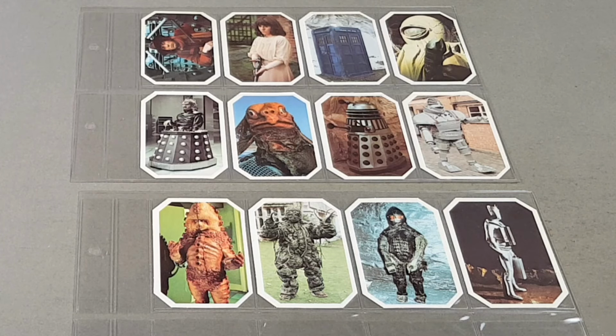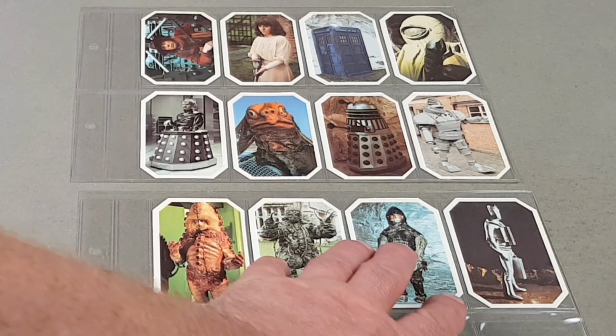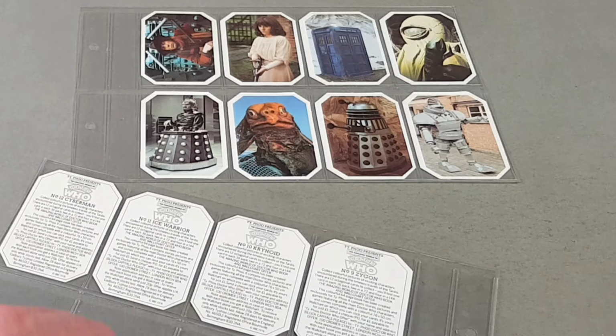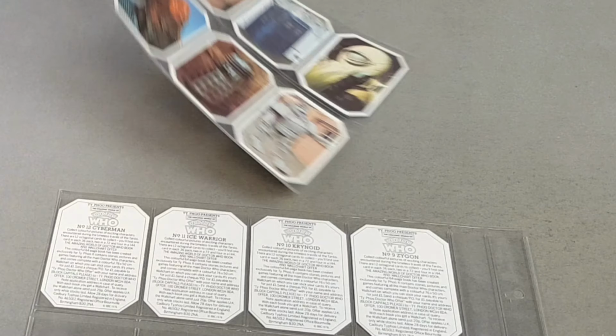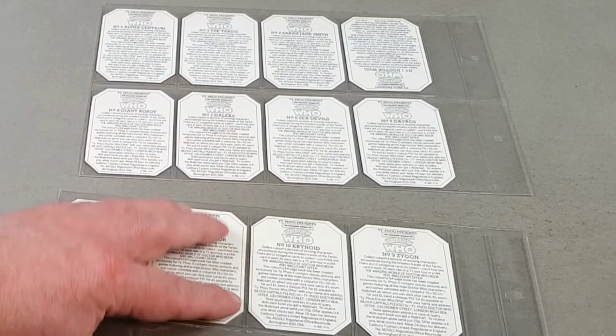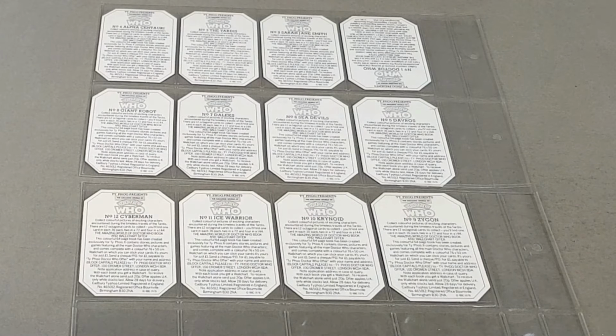Absolutely. These were bootlegged in the 90s. Someone did do a bootleg reprint of these, very, very hard to tell apart. I remember they were at all the fairs. They were bootlegged, yeah, hard to tell apart unless you've got one next to the other.